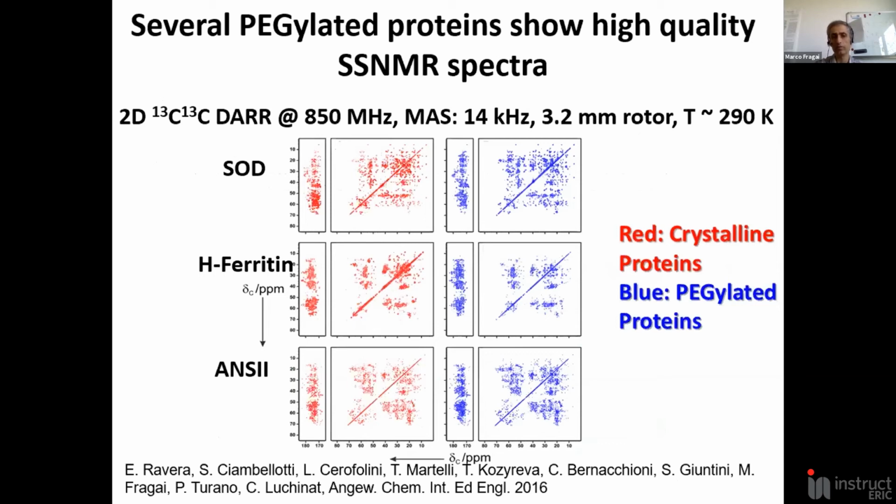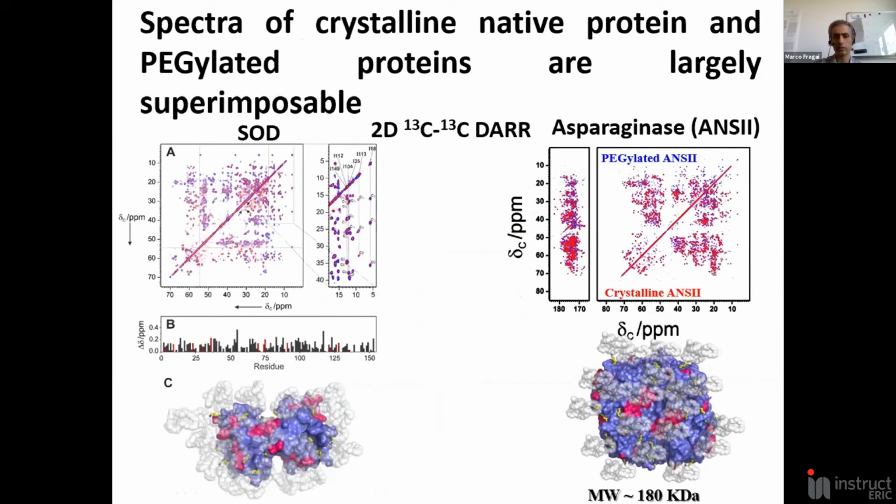Here we have a comparison of bidimensional carbon-carbon DARR spectra collected on crystalline samples of superoxide dismutase, ferritin, and asparaginase. On the right, in blue, we have the same spectra collected on PEGylated samples of superoxide dismutase, ferritin, and asparaginase. The quality is similar. And for SOD and asparaginase, the spectra collected on the PEGylated sample and on the crystalline sample are almost superimposable. This proves that the proteins preserve their native folding also after the PEGylation.